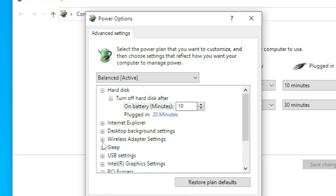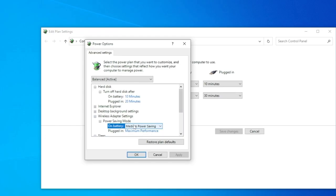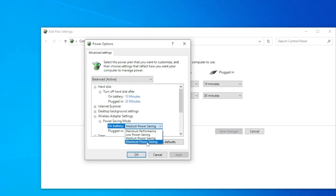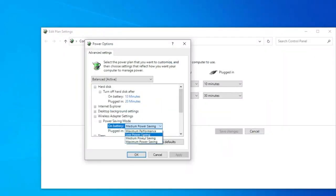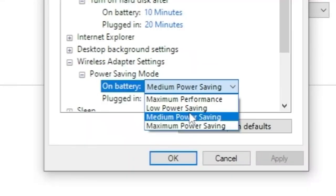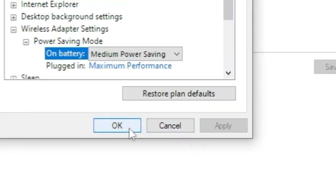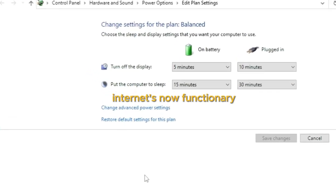Click on Power Saving Mode. Then click here on Battery, and here you're going to choose always the medium. It can be that your laptop is on the maximum power saving. If it keeps disconnecting, you can try the lower power saving. But what I recommend, and what works for the people who tried, is to choose the medium power saving. Click on it and then Apply, and then OK. So this is the second method. Do this and see if your Wi-Fi internet is now functioning.